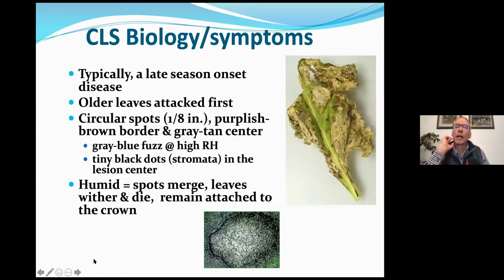So a little bit on the biology. I'm not gonna spend a lot of time on this, but I wanna make sure you guys understand better how to identify this fungal pathogen. Again, as far as fungi go, this one's typically a late season onset disease. Usually in our areas, we start seeing it once we start getting that row closure.